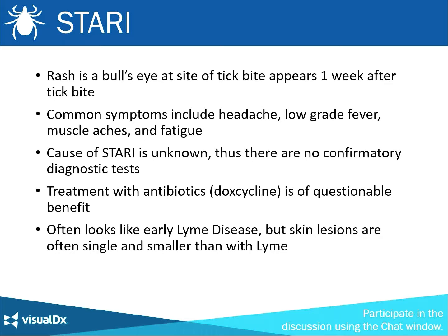It appears a little earlier, 1 week after the tick bite. Common symptoms, again, nonspecific: headache, low-grade fever, muscle aches, and fatigue. The cause of this is unknown, and thus we have no confirmatory diagnostic tests at this point. People have tried antibiotics, but the skin lesions are often single, and they're smaller than in Lyme disease.